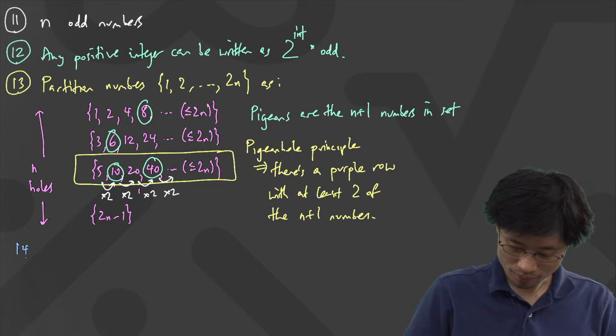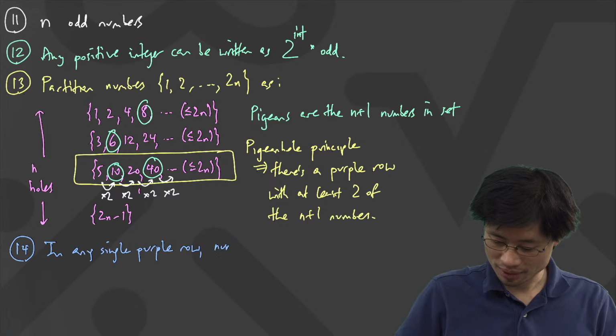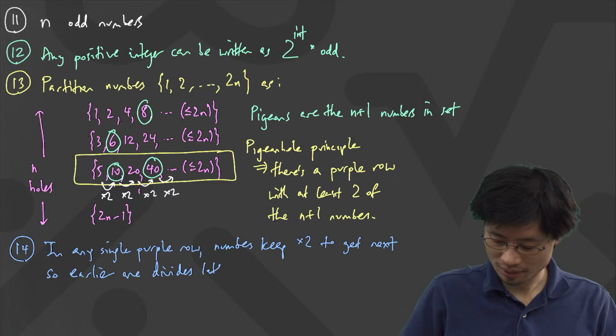In any single purple row, the numbers keep going times 2 to get the next. So the earlier one divides the later one. And it's actually by a power of 2.